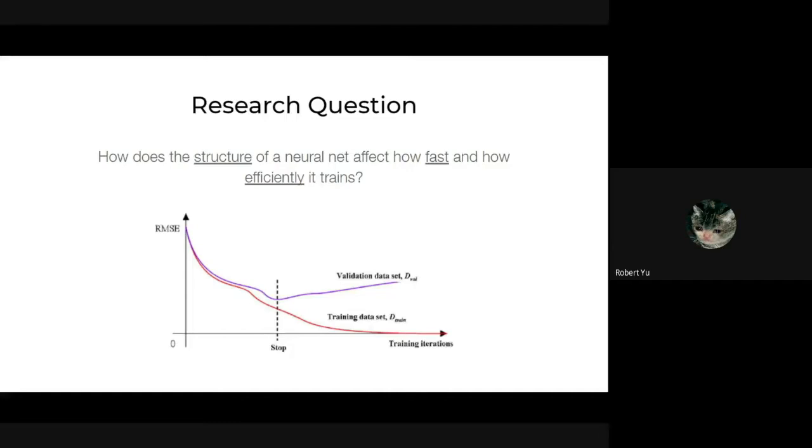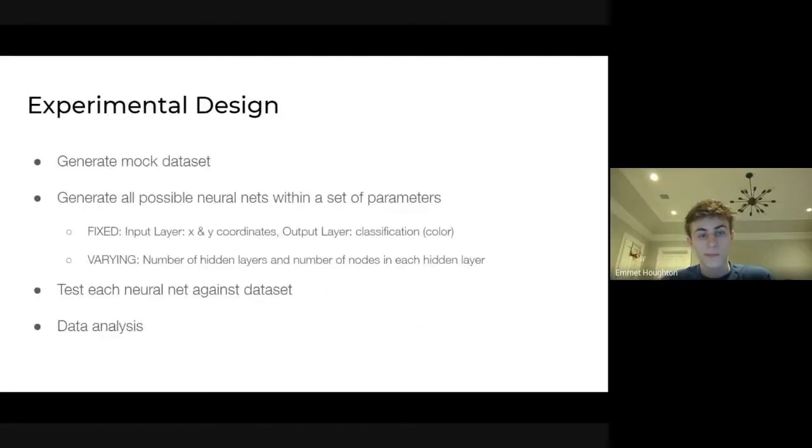Now, this neural network is being trained on a training set, which means that it's being shown only examples from this one set of data, which is represented by the red line. The red line is the performance of the neural net on that specific training set. But after each training iteration, it's also tested against a validation set, which is a set of data that is from the same general set as the training set, but it is data that the neural network has not yet seen. So here we see that it is getting better at identifying the training set, whereas at a certain point, the validation set is now being excluded from the knowledge of the neural network. So we are looking to identify how quickly neural networks get to this point, and how good they are by the time they get to this point.